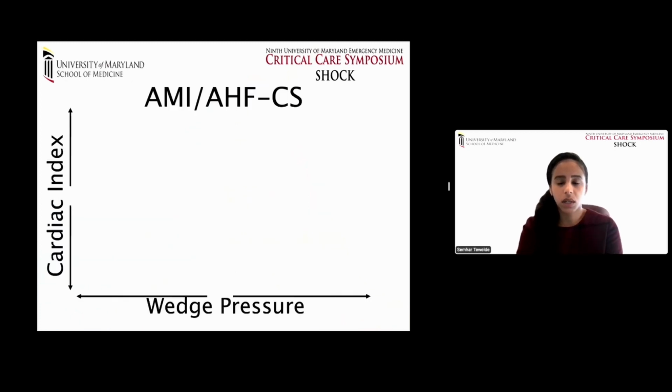Let's move on to another chart here from the 1970s, actually. This is the Diamond-Forrester chart. If you see on the y-axis, you have systemic perfusion or cardiac index, and on the x-axis, you have your pulmonary capillary wedge pressure. Again, this chart was derived when patients had acute MIs resulting in cardiogenic shock, but it has been extrapolated to patients now with acute on chronic heart failure.